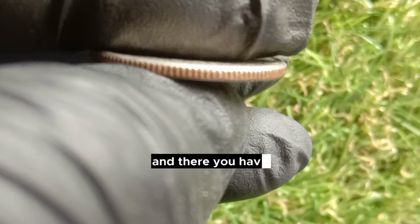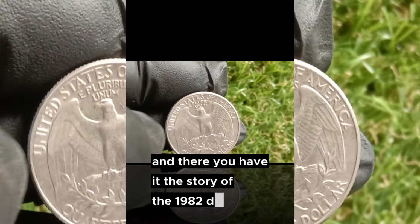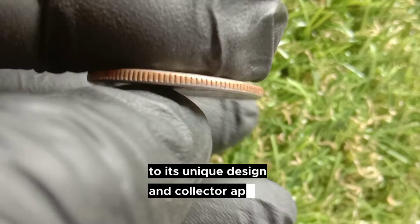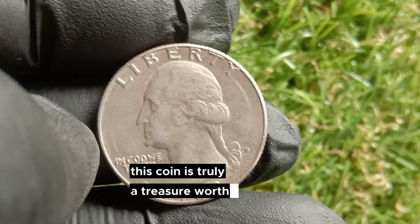And there you have it. The story of the 1982-D Washington quarter dollar coin. From its rich history to its unique design and collector appeal, this coin is truly a treasure worth exploring.